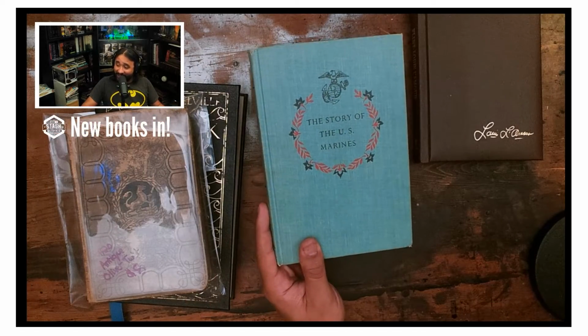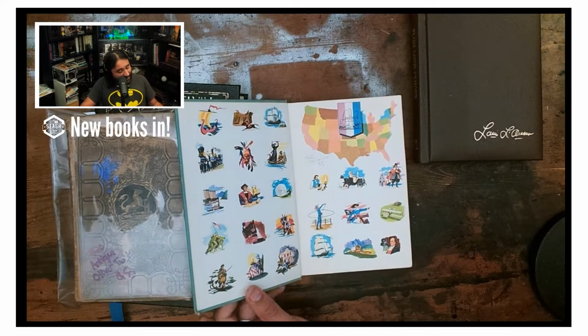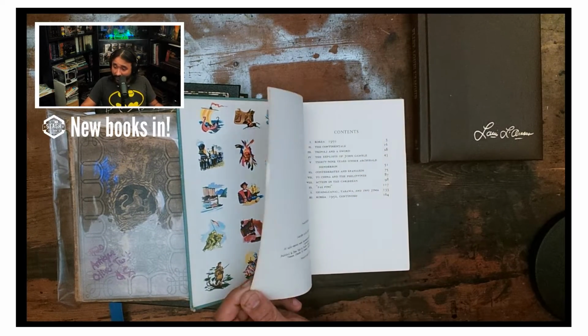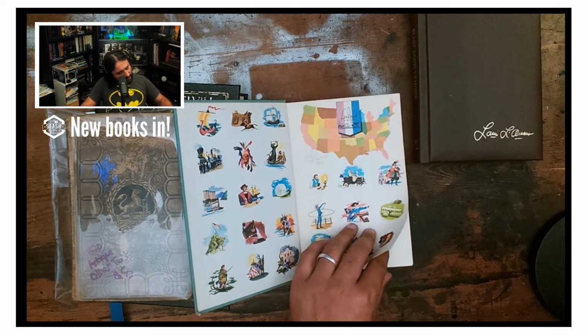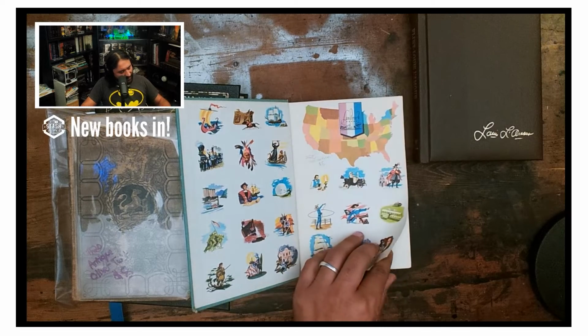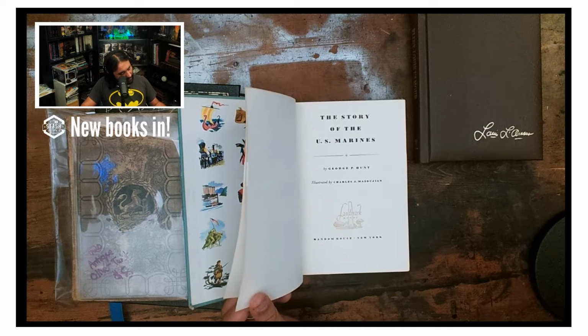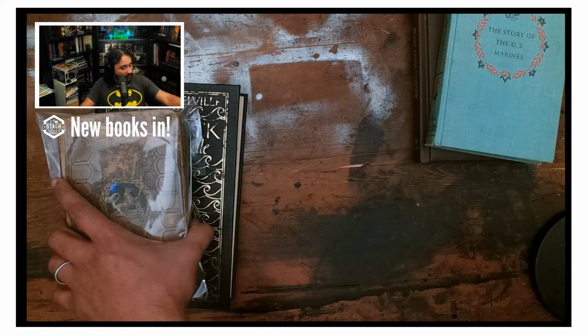So this one's the story of the U.S. Marines. Really liked the end papers there. That was pretty neat. So there's that. That is from John Yancey. Why do I know that name? Anyway, it is illustrated, so that is cool. Landmark Books. So I have to flip through that before that goes out the door.